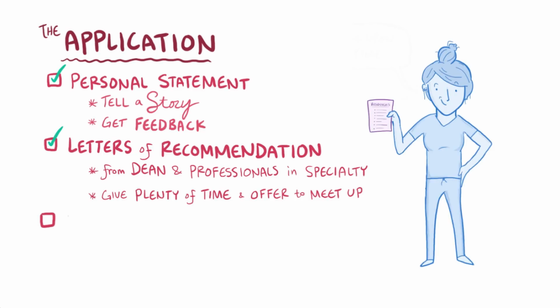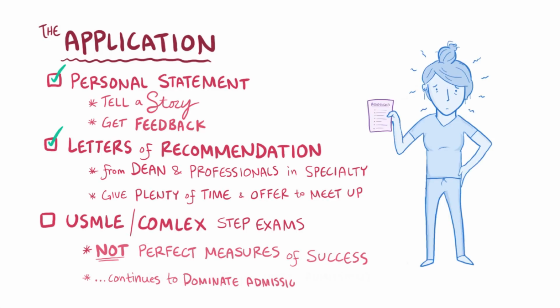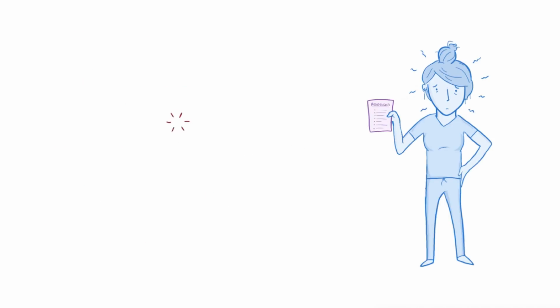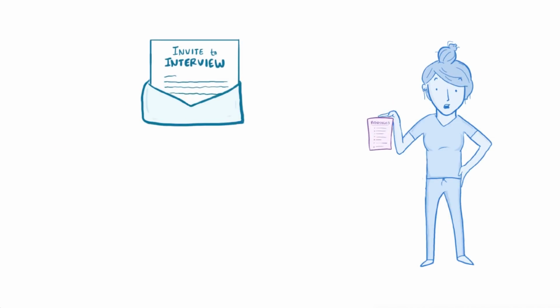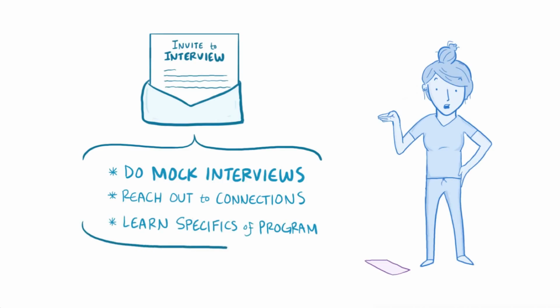Then there's the whole messy business of doing well on the various USMLE and COMLEX step exams, which can cause incredible stress for applicants. Pretty much everyone agrees that these aren't perfect measures of success, and often have little or nothing to do with how you'll perform as a physician. But in the absence of other benchmarks, these exams continue to dominate admissions conversations. Finally, if you're invited to interview at a program, it's well worth doing mock interviews and reaching out to any connections you might have at the program ahead of time to learn the specifics of the program so you can be well prepared for your conversations.